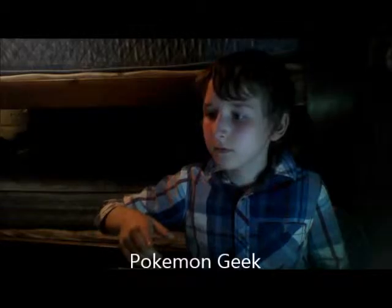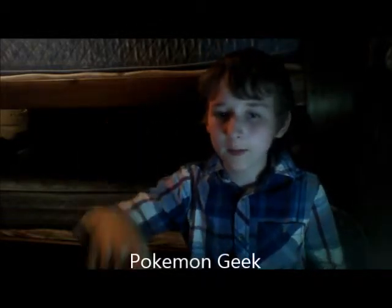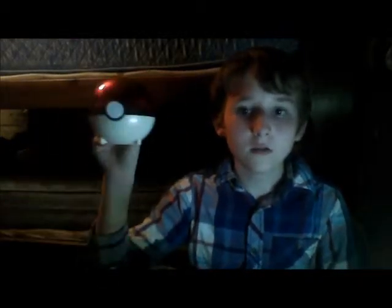Show you some of my Pokemon gear. Yes, I am a Pokemon fanatic. I have a Pokemon case, a Pokeball.